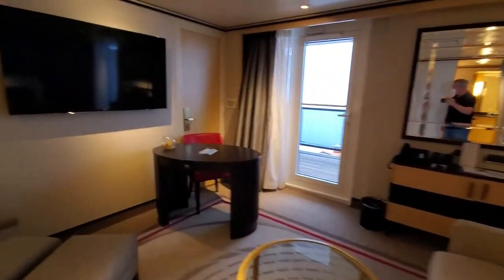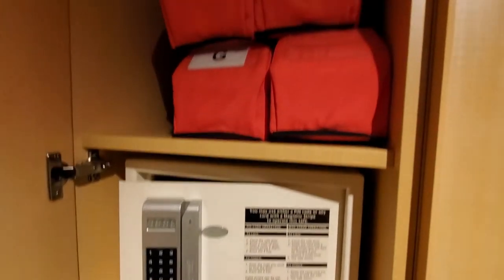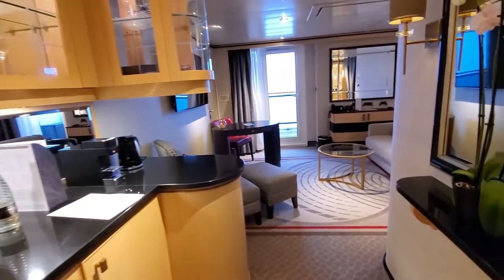And coming back up to the entrance of the suite, there's the coffee and tea service again. And then just inside the door, you have these additional storage spaces. So just tons of hanging space for your belongings. And there's a safe for your valuables, your life vest, of course, and more storage space. So it's just a gorgeous suite, Queen's Grill Suite.